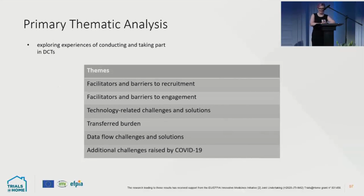Back to some of the academic stuff. Within our case studies, we conducted a thematic analysis. We found some key themes for decentralised clinical trials. We were exploring the experiences of conducting and taking part in decentralised trials. Our themes included facilitators and barriers to recruitment, engagement, technology-related challenges and solutions, the transfer of burden, which I discussed earlier when talking about the systematic review, data flow challenges and solutions, and additional challenges caused by COVID-19.